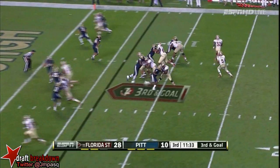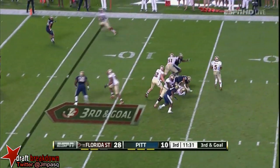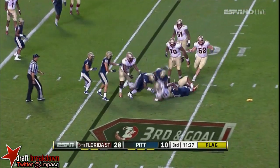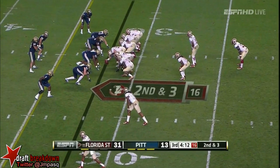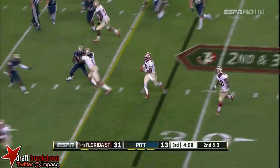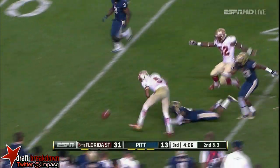From the 6-yard line of the Panthers. Jameis Winston. Flags flying. Winston still on his feet, and he'll go down. The Hurricanes have high expectations for this year. Their arch rivals, Jameis Winston, running the option, and this time Jameis.